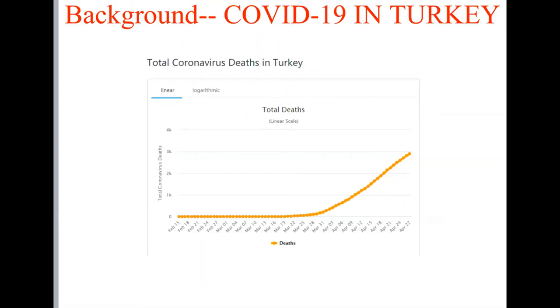The reason for this is that we started the therapy very early, and we hospitalized most of the patients because our hospitals and intensive care units have enough capacity for hospitalization of the patients, and we start early treatment, so we don't see very many pneumonia cases related with COVID-19.